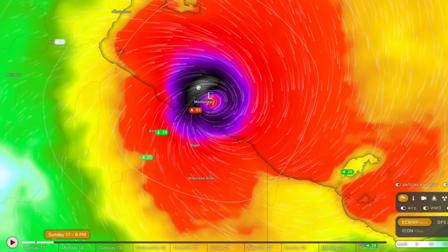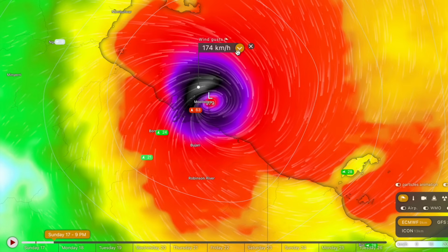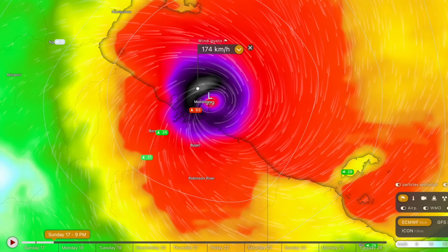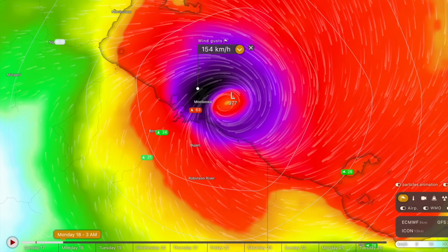That's not reciprocated amongst the forecast models. We're going to start to see these winds really pick up, however, around Centre Island and Mooloolah. You can see wind gusts expected to peak out at around 175 kilometres an hour as this system makes landfall, and that's also reciprocated amongst the Access G3 model.